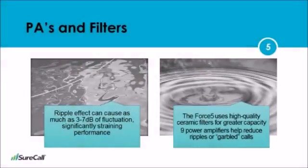At its core, the Force5 is different than other signal boosters. While other boosters use SAW filters, the Force5 has ceramic filters designed for greater capacity and traffic. Other boosters' signal output can fluctuate significantly. This is called the ripple effect and causes calls to be garbled or wobbly. This is not a problem for the Force5. Coupled with its 9 power amplifiers, the fluctuation in the output signal is greatly reduced in the Force5.